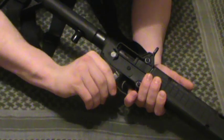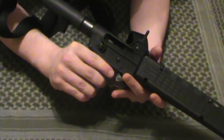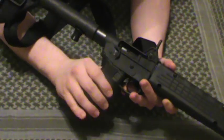Safety, basic standard push button. For the left side, you push right to fire. You push back for safe.